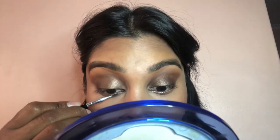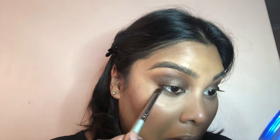And I like to use this on my bottom lash line as well. So I'm just gonna take a bit of it. I take very little. And I am going to do the bottom lash line first. So, okay. And then what I like to do is before it dries, I like to take a brush, like a pencil brush, like so, and I like to blend it in. Like that.